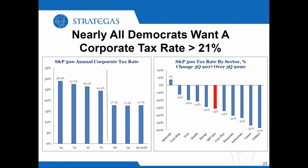One other key point here is that the Democrats are likely going to impose a tax on U.S. multinational foreign source income as well. That obviously affects biotech and technology companies, and so that's likely going to be included. We can turn over to the next chart.